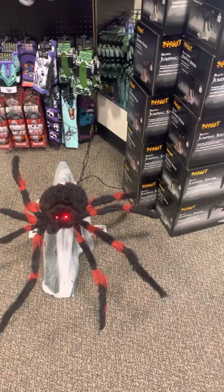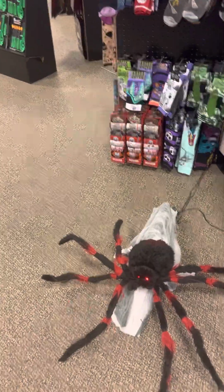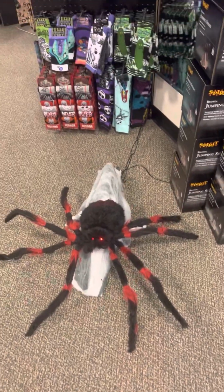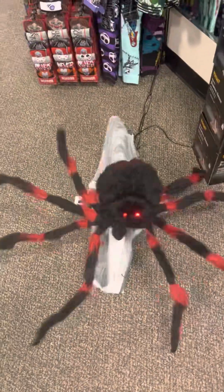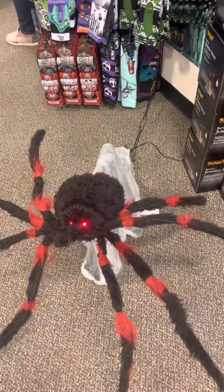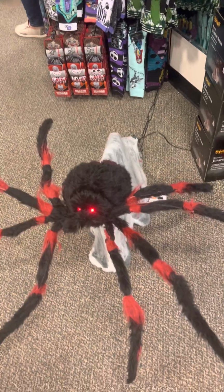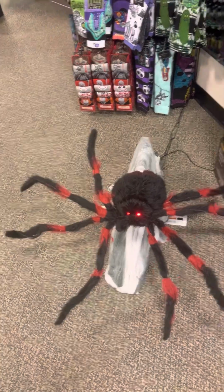All right, so nothing set up over here. And the final thing that I guess they have set up here for the animatronics is the black and red giant spider. Oh, they got some cool things in this one. All right, let's see the black and red giant spider, guys. This is cool, actually. And hopefully I don't get copyrighted for this, I guess.